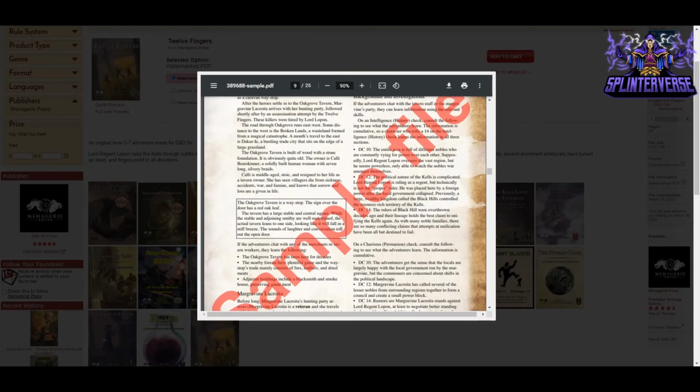So yeah, here's the beginning, and I'll read this little read aloud for you. It says the Oak Grove Tavern is a way stop. The sign over the door has a red oak leaf. The tavern has a large stable in Central Square. While the stable and adjoining smithy are well maintained, the actual tavern leans to one side, looking like it will fall in a stiff breeze. The sounds of laughter and conversation roll out the open door.